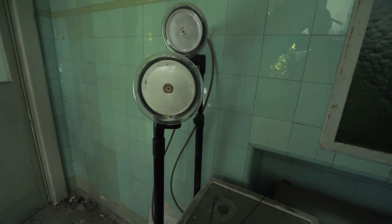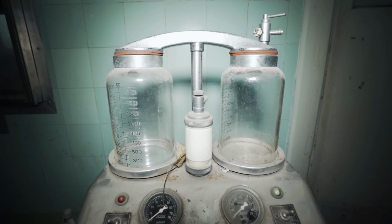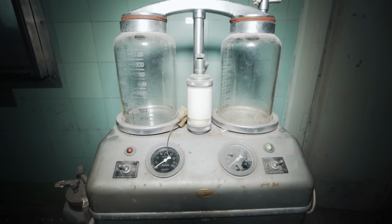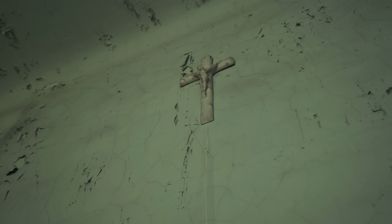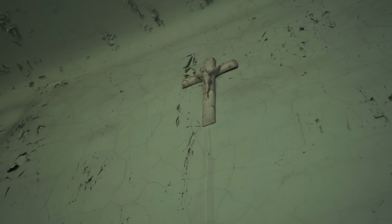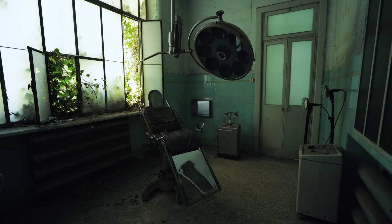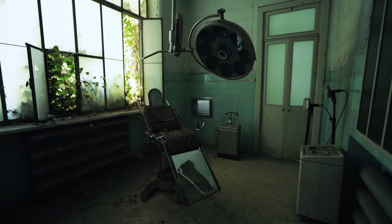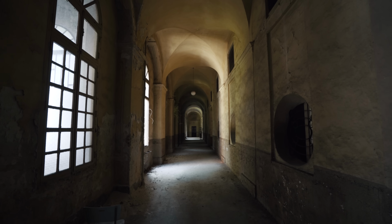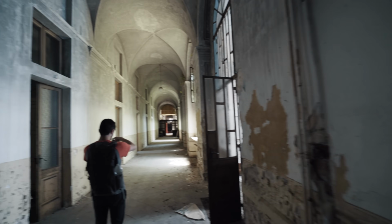Very strange. Tile is still very shiny. They had Jesus on the cross up there. I think literally just the hallway is my favorite part of this asylum.